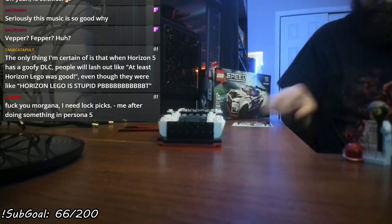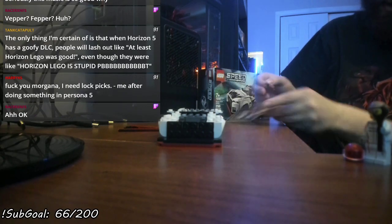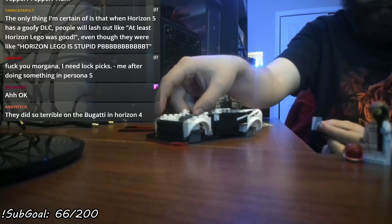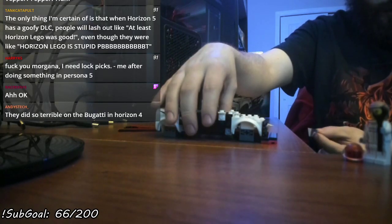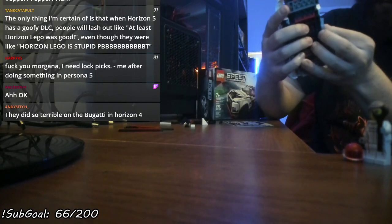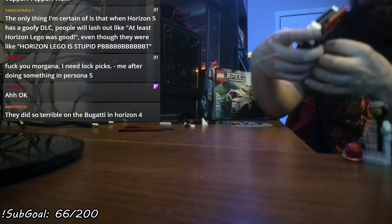Decal time. It's time for the Motul. Hello, Motul. That was dumb, I'm sorry. Okay, let's see. So 19 goes on this side. Will it line up with the other decals? Probably not, because I suck at lining these things up.